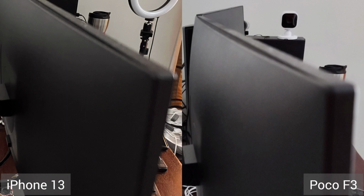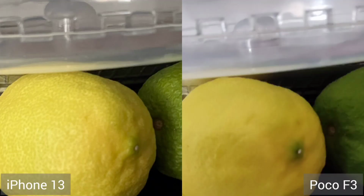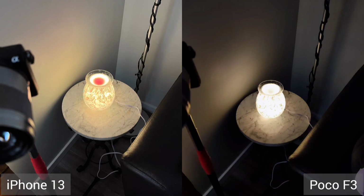I'm not sure, I'm still researching on this. It's either Poco F3 smoothing the image like crazy, or the 48 megapixel affects the sharpness somehow. Comparing the highlights, iPhone 13 manages the highlights better. Those little things that iPhone perfected affect the image quality. iPhone 13 mini is the winner here.